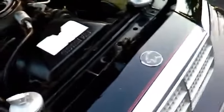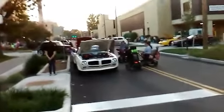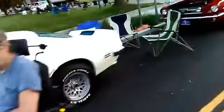This is a Cougar, Mercury Cougar. I can tell because of the emblem. The 85 Cougar underneath there, see? That's pretty cool. Here's the car that wanted to be a truck. Chevy didn't know what the heck that was. That is cool. It's a Trans Am right there, guys.